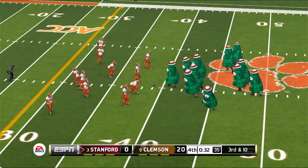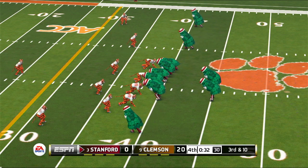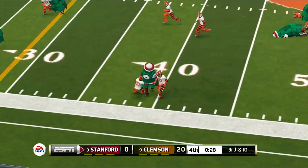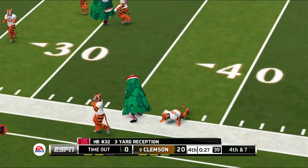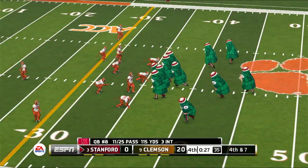Four down, four down. Throws it to the halfback on the screen. He's tackled at the 36. Stanford's going to take their first time out of the half. So they're going to go for it here.